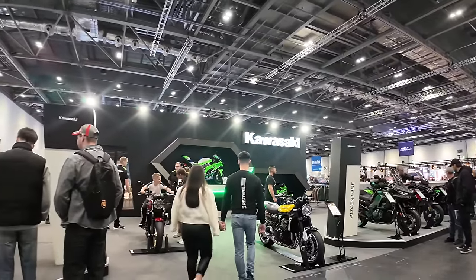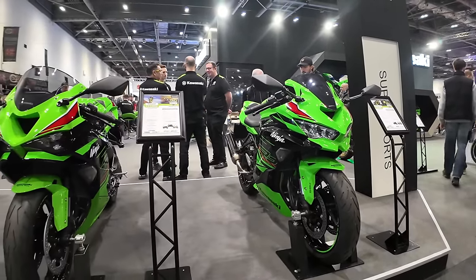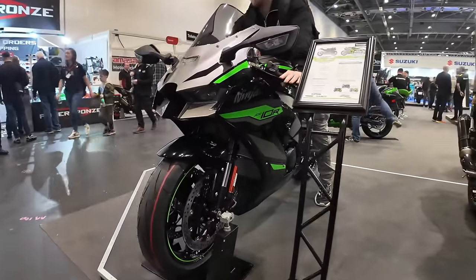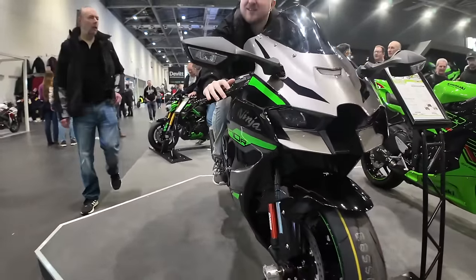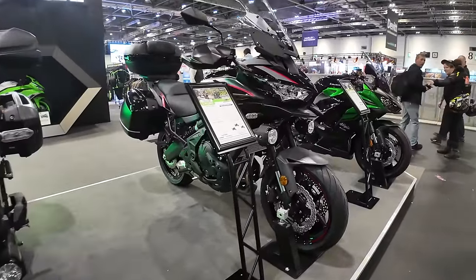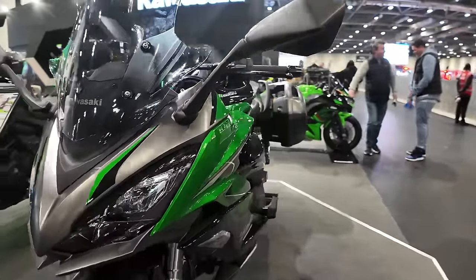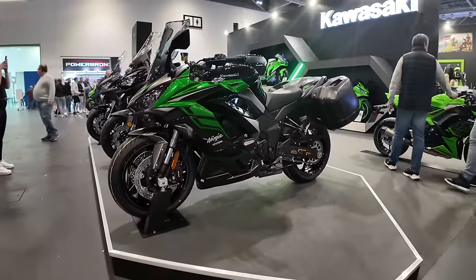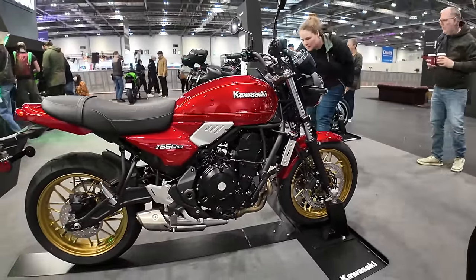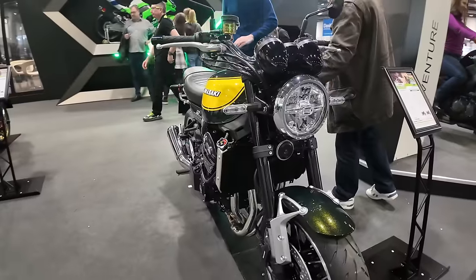Over on the Kawasaki stand, we've got the Ninja Sports bike lineup, starting with this ZX4 RR, a ZX6, and the big brother of the family, the ZX10R, which produces 200 brake horsepower and 115 newton meters of torque. Or maybe these are more your style. You've got the Z650 RS and the Z900 RS. These bikes both come with a 4-year manufacturer's warranty.